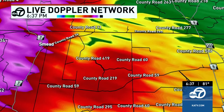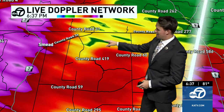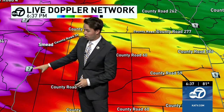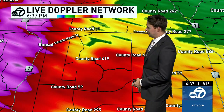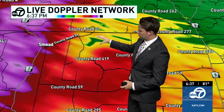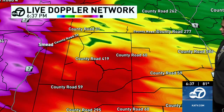We're looking in at that hook echo that Barry was just talking about. The county line to Dallas County is right there, and there's Highway 7 where it takes its turn towards the west. If you were on Highway 7, my goodness, it must be raining very hard, must be very hard to travel. But otherwise, the area of rotation just towards the east of that is drifting slowly towards the north, between Highway 7 and Highway 9, northern Ouachita County.